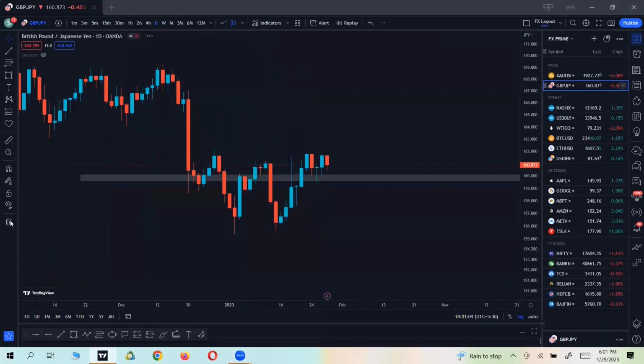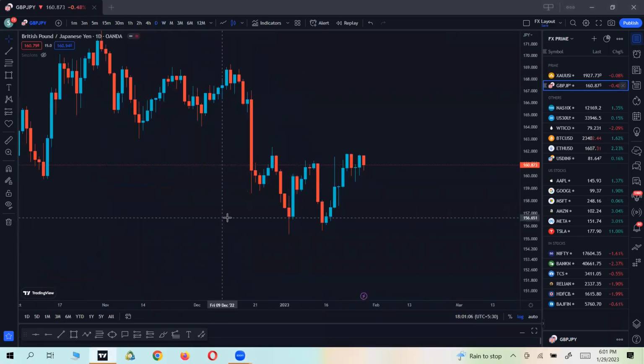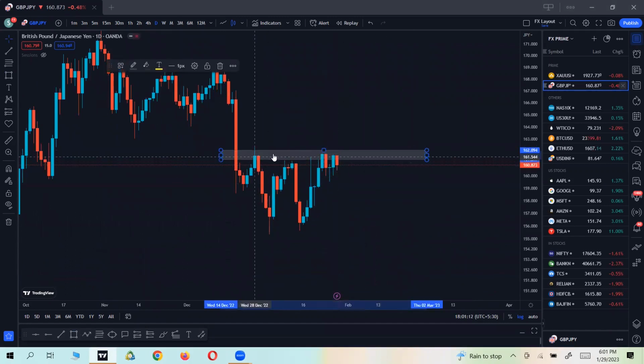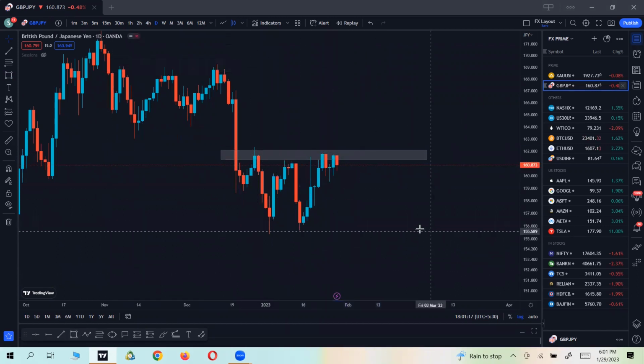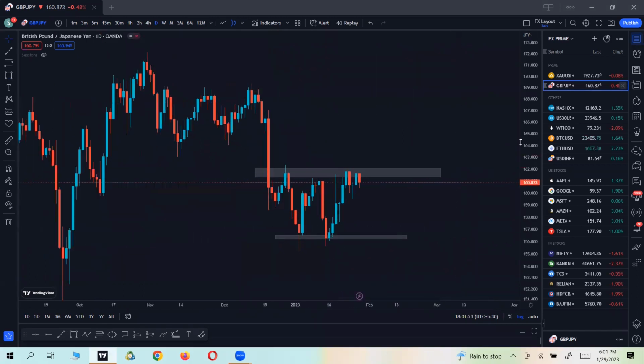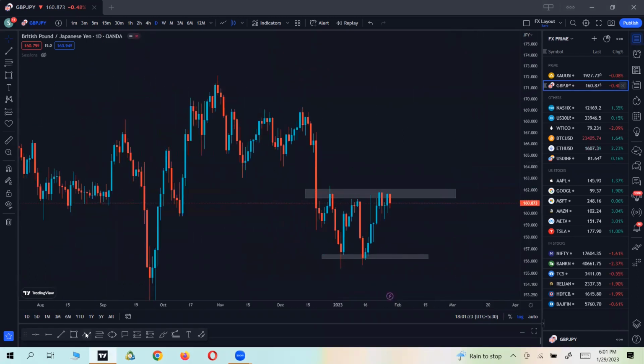On the daily, as you can see, there is a strong resistance because the price is not able to close above this resistance, right? And also there is a support right here. Overall, we can see that the price has been making some downward movements, lower lows, lower highs, lower lows, lower highs, right? And price is ranging between this resistance and this support at the moment.